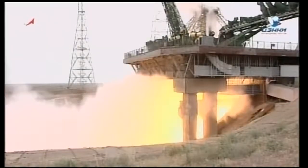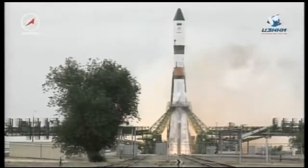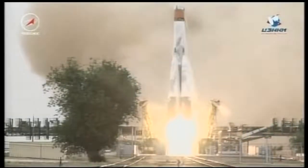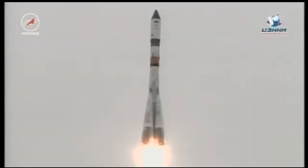Turbo pumps coming up to flight speed. Engine turbo pumps at flight speed. Engines at maximum thrust. And liftoff. Liftoff of the 67th Progress resupply vehicle bound on a 2-day journey to the International Space Station.